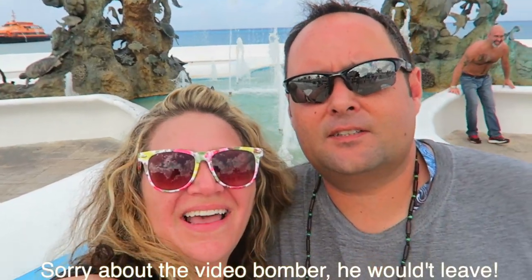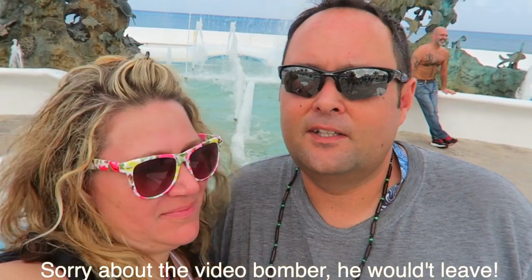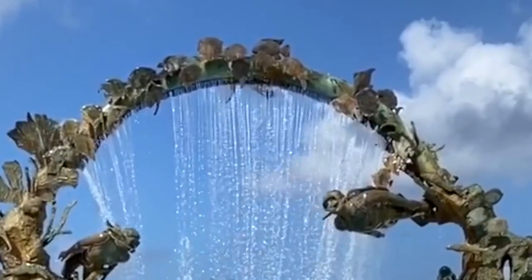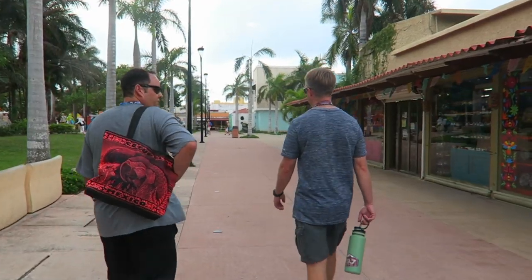Here we are at Cozumel, shopping, enjoying the scenery, standing by this cool statue. Good time. Good time.